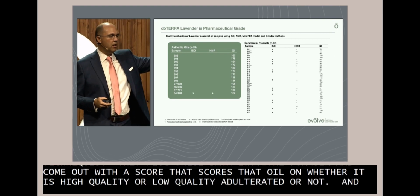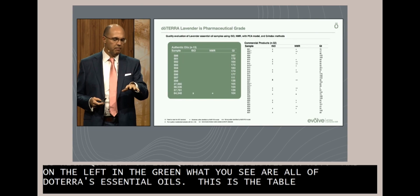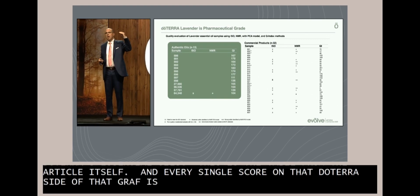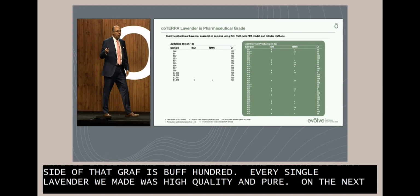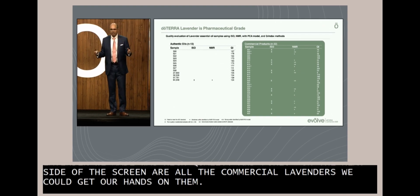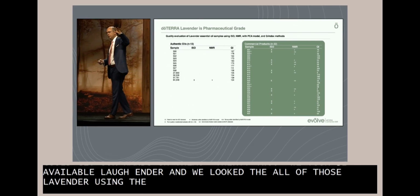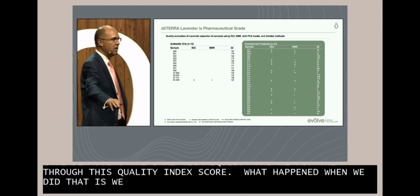And on the left, in the green, what you see are all of doTERRA's essential oils. This is the table from the article itself. And every single score on that doTERRA side of that graph is above 100. That means that every single lavender we made was high quality and pure, okay? On the next side of the screen are all the commercial lavenders that we could get our hands on, 32 of them. So we took 32 commercially available lavenders that are labeled for internal use, and we looked at all of those lavenders using these same scientific techniques of GCMS and NMR and several others. And then we put them through this quality index score. What happened when we did that is we found that 2/3 of this list were crap.